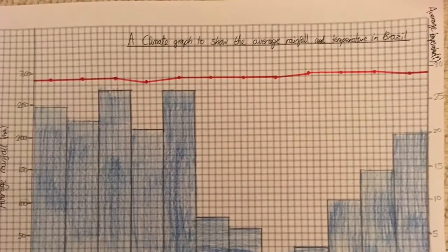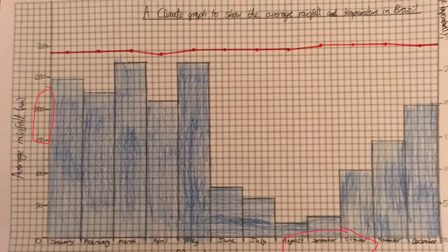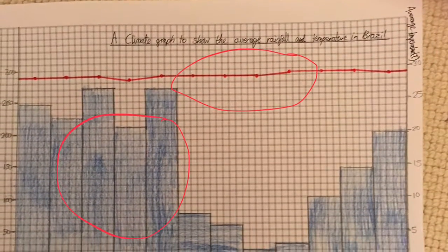Here is a climate graph showing the average rainfall and temperature in Brazil. Here you can see the labelled axes, the subheadings and title, and the data. The bars are shaded blue and the line is red.